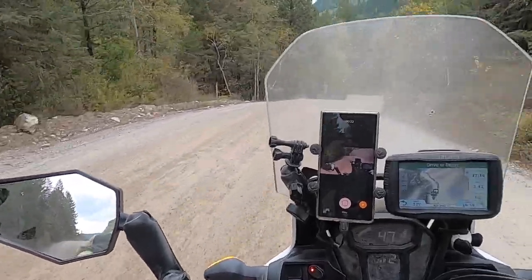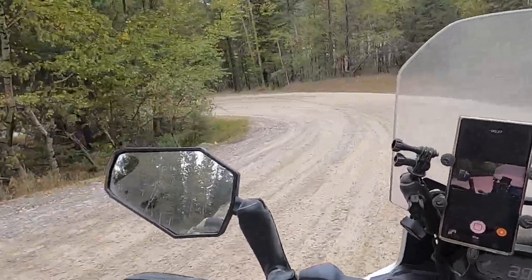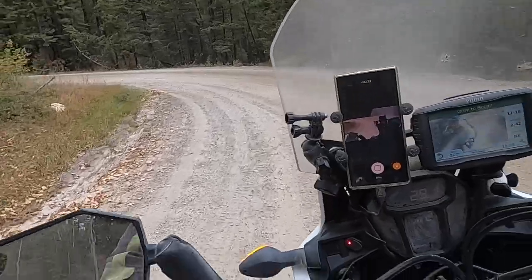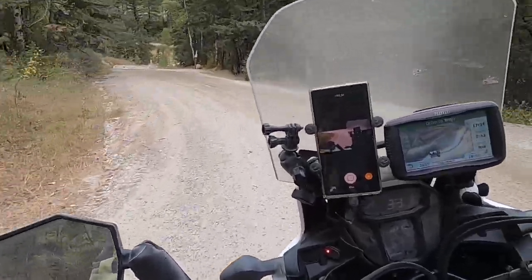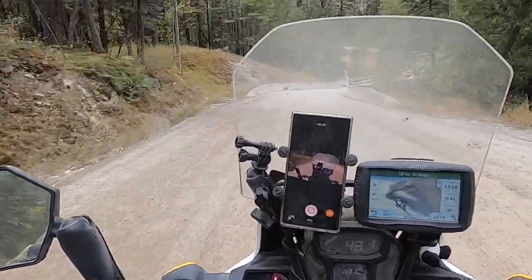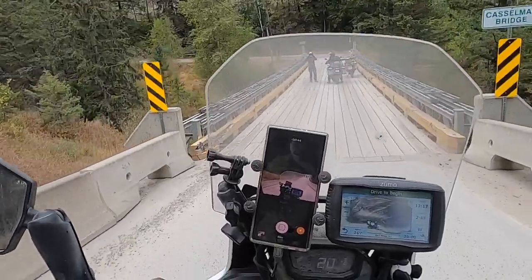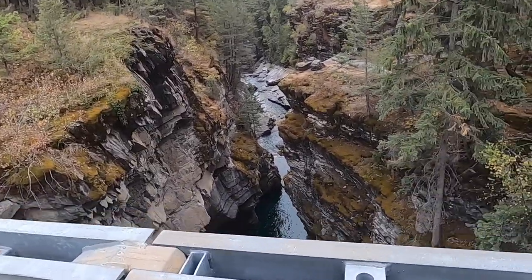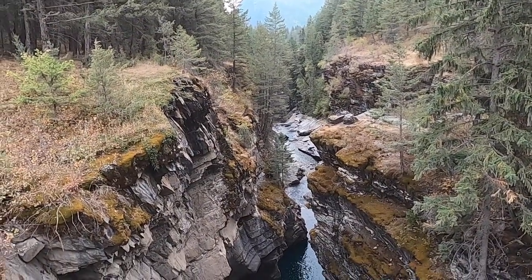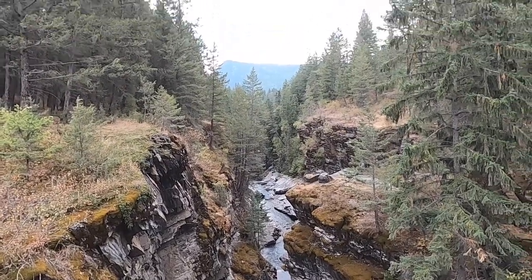So now we'll go and check out the dam, I think. That was pretty scary. I hit the big rock over my skid plate, I think. But I just assessed and there was no issue. Check this out. Awesome. Beautiful canyon. Wow.